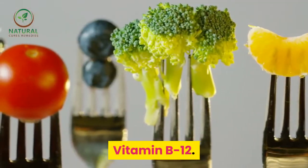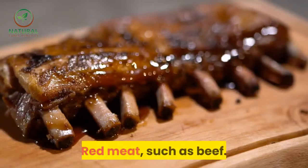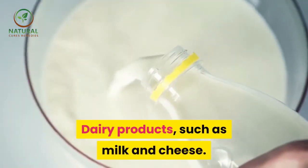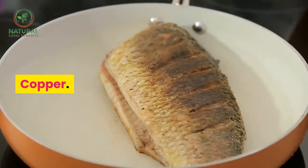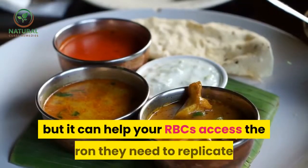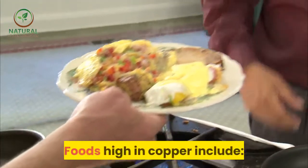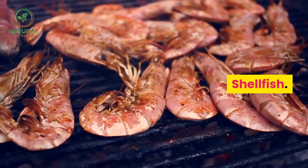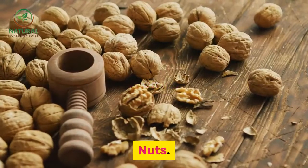Vitamin B12. Foods high in vitamin B12 include red meat, such as beef; fish; dairy products, such as milk and cheese; eggs. Copper. Copper intake doesn't directly result in RBC production, but it can help your RBCs access the iron they need to replicate. Foods high in copper include poultry, shellfish, liver, beans, cherries, nuts.